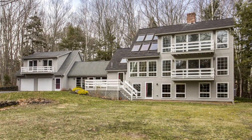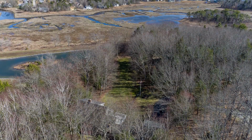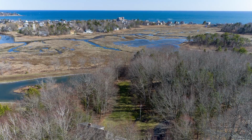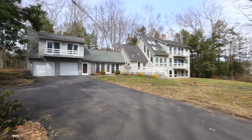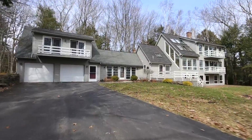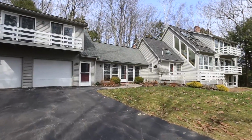Welcome to 43 Boothby Road in the desirable seaside town of Kennebunk. An exciting contemporary home offering stunning marsh views just a short walk from Kennebunk Beach. Nestled into a peaceful 1.9 acre lot adjacent to protected lands, the 4-bedroom, 3.5 bath home shows off unique angles that branch out like the tall trees that surround it.